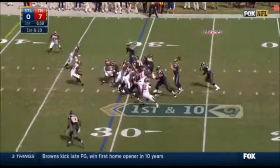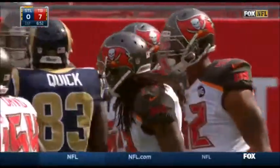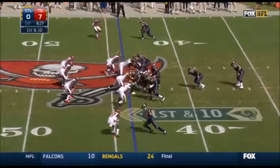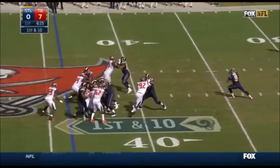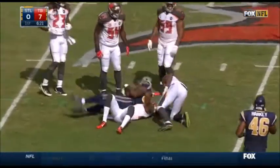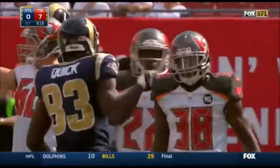He always is unruffled. Here's the quick pass, and it's caught by Brian Quick on the slant, and another first down out to the 43. 14-yard pickup. Jonathan Banks starts for Mike Jenkins, who is out as well. Deep pass, and it's caught at the 40-yard line by Quick. So back-to-back passes to Quick.